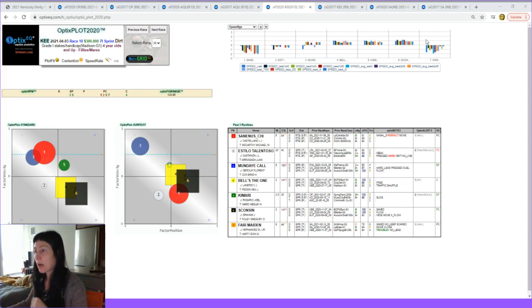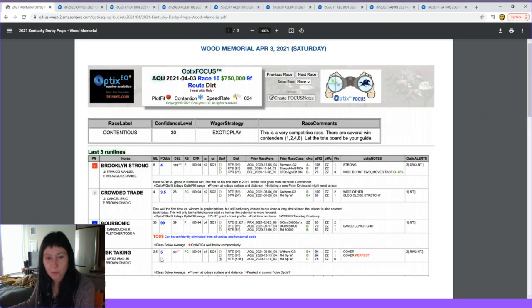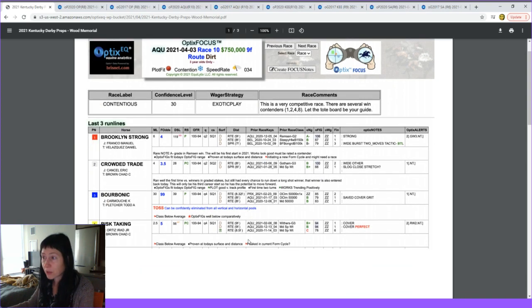All right, 3 minutes at Aqueduct. The 4 favored. Let me pull that up again. Let's do the plot. The 4 is not a horse I'd be looking at as far as the favorite. And that was one we had at 3 minutes to post as 5-1 on the value. Right? 5-1 value, class below average, could have peaked in the form cycle. So not excited about it as the favorite.